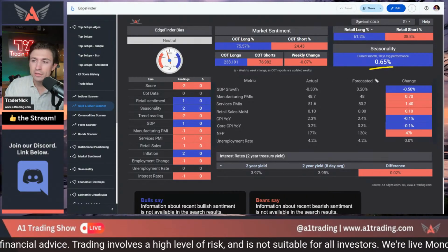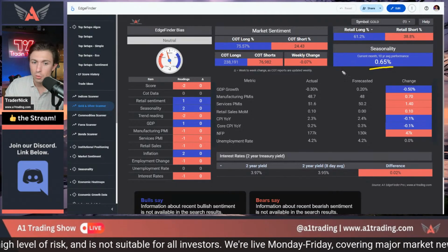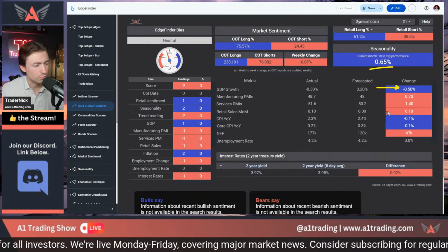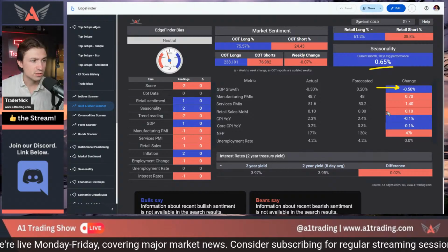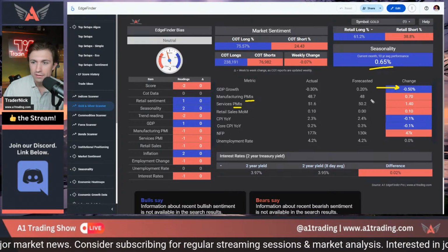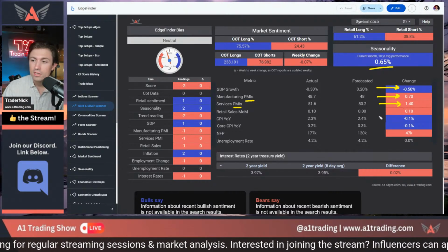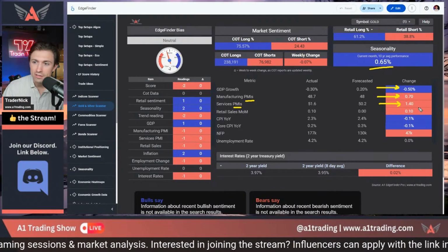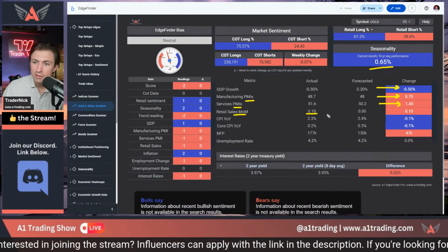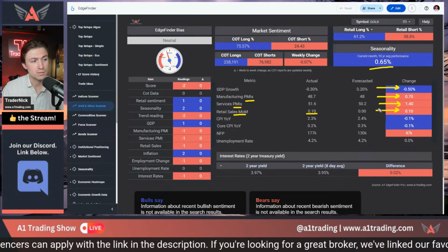Well, seasonality suggests this is a good time of year. But what else? Okay, GDP growth missed. That's positive for gold. If the US economy is slowing a little bit, maybe you want to get into gold. Oh, but wait a second. PMIs actually suggest that going forward, we should see strength in the US economy. That is a bearish catalyst for gold. Retail sales, the consumer actually did a little bit better than people thought it would. That's a bearish catalyst for gold. Those are economic factors. The economy's doing okay.